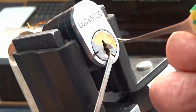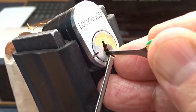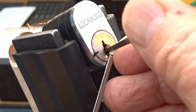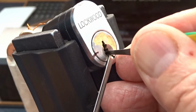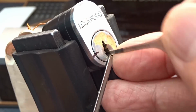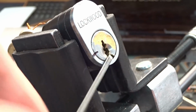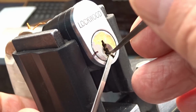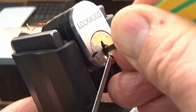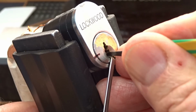Let's try this again. I'm going to start from the front this time. Pin 2 is really bound up. I mean, he's not going anywhere. But he almost has to. Now he's floating free. What the heck? Get in there. All right, I'm going to use heavy tension, and I'm going to try to bully it a little bit.